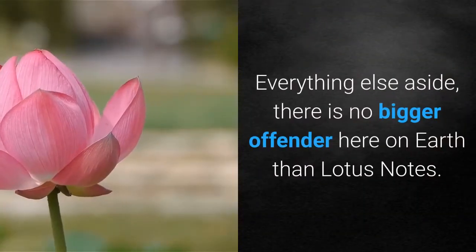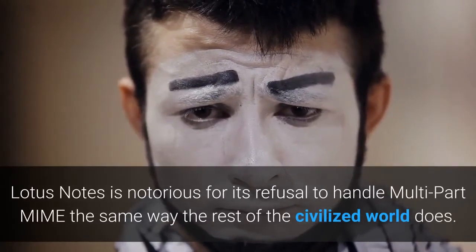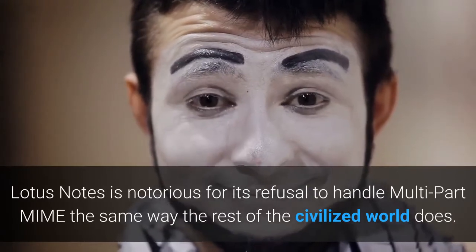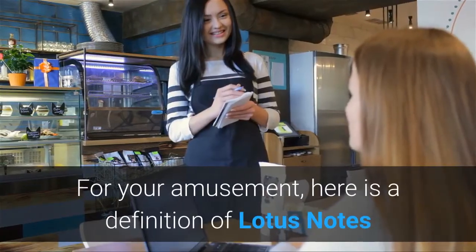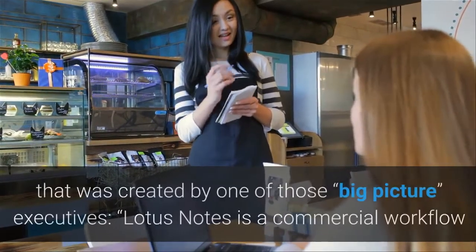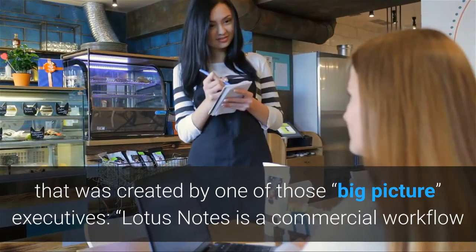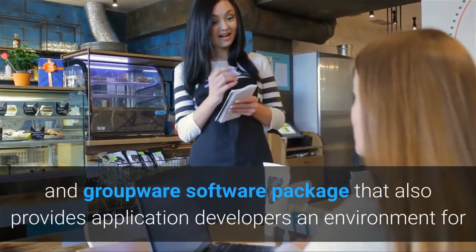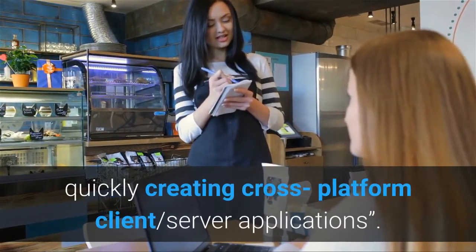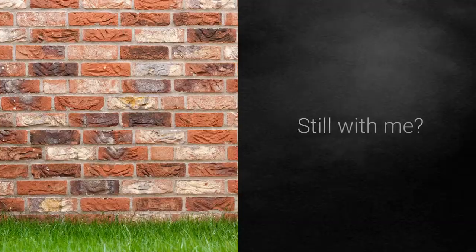Everything else aside, there is no bigger offender here on earth than Lotus Notes. Lotus Notes is notorious for its refusal to handle multi-part MIME the same way the rest of the civilized world does. For your amusement, here is a definition of Lotus Notes that was created by one of those big-picture executives. Lotus Notes is a commercial workflow and groupware software package that also provides application developers an environment for quickly creating cross-platform client-server applications. Still with me?